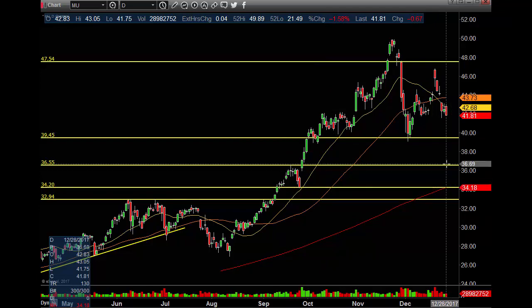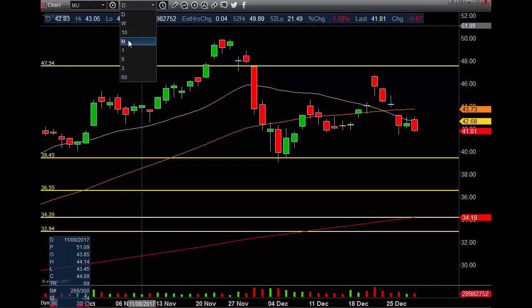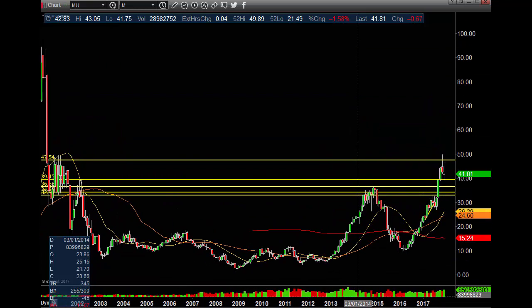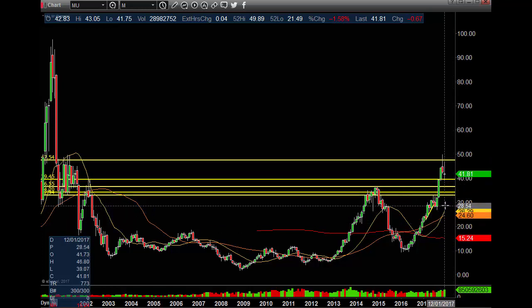Let me look at the monthly. See if this thing, yeah, monthly, look at that. So we had huge resistance up here around 47 or so, and that's where this thing stopped. Everyone was like, oh, here we go, here it goes, and then it started getting stretched from the 20 MA. Guys, this can easily come back down to a $30 stock. Easily around 36, 35. But let's keep an eye on this.